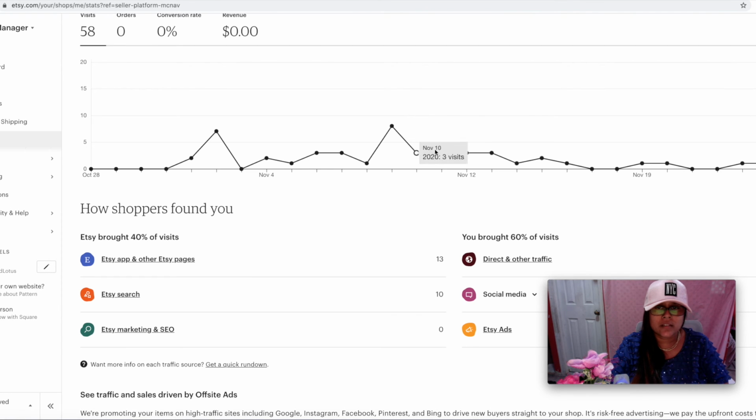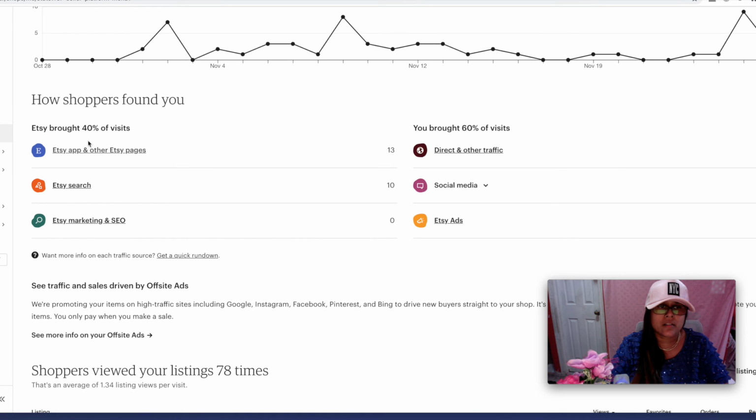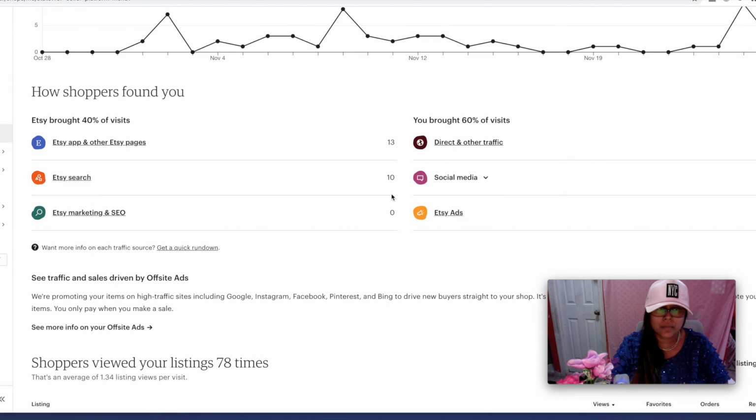So, you know, a few days here and there, I got some traffic, some visits, some clicks. And it says here how shoppers found you. Etsy brought 40% of the visits. So Etsy app and other Etsy pages, this was 13, but by Etsy ads, 24 people were able to find me. 0 Etsy marketing SEO. Etsy search, so people who typed it in, 10 people found me in that way, which is good. So I want to see if these numbers will change the next time around, maybe the next week or so, or even tomorrow. I will update you guys and let you know what's going on with this new venture.